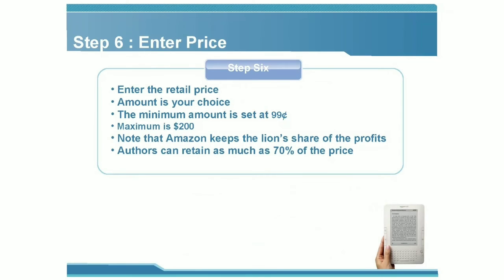Step 6. Enter price. Enter the retail price. It's up to you how much you want to sell your ebook over the Amazon Kindle store for. The minimum amount is set at 99 cents and the maximum is $200. Note that Amazon keeps the lion's share of profits. Authors can retain as much as 70% of the price, so be sure to consider this when pricing.